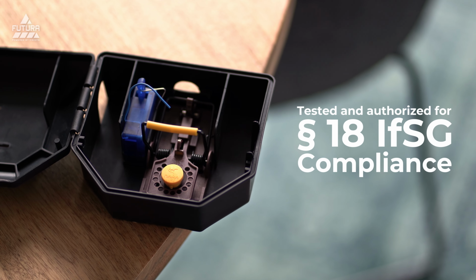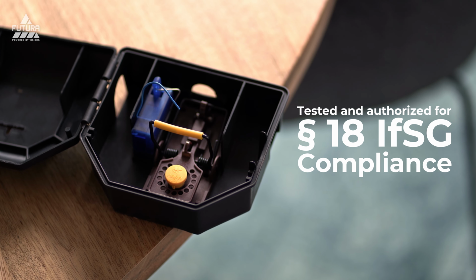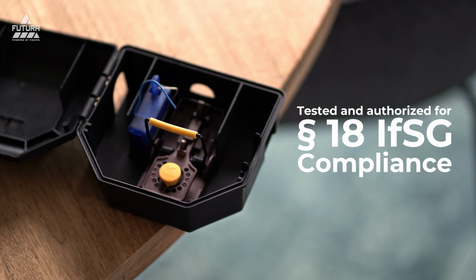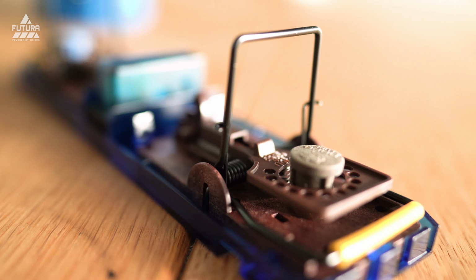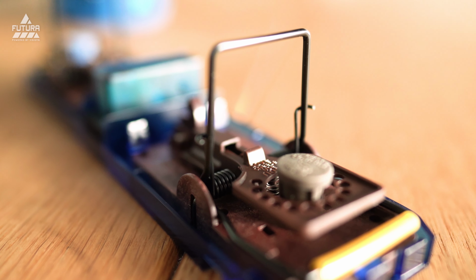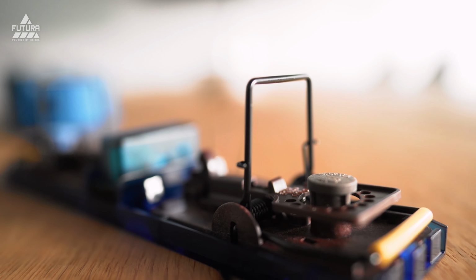They also are approved by the paragraph 18 IFSG guideline here in Germany, which also is accepted worldwide by leading environmental government agencies of the world. You have these extremely powerful springs right here, and everything from the stainless steel is coated in black. Why? Because silver is shiny and reflects every movement of rodents in the boxes, so they get very shy and anxious and neophobic and leave the box. With the black you don't have these reflections. Also the brown reflects kind of a natural color, which all drives the rodent more towards the trap.